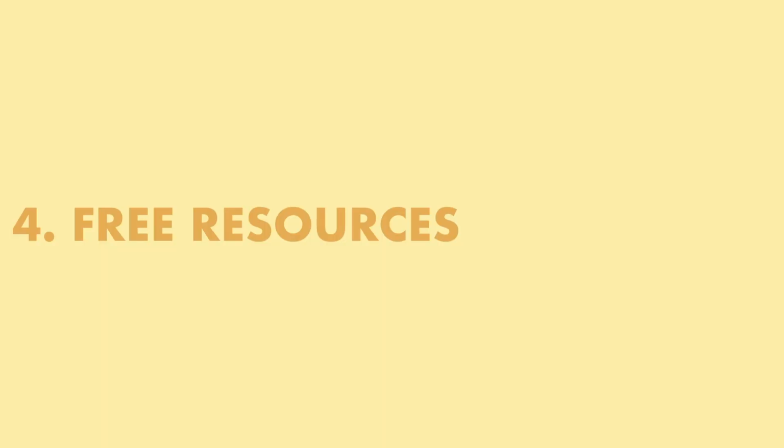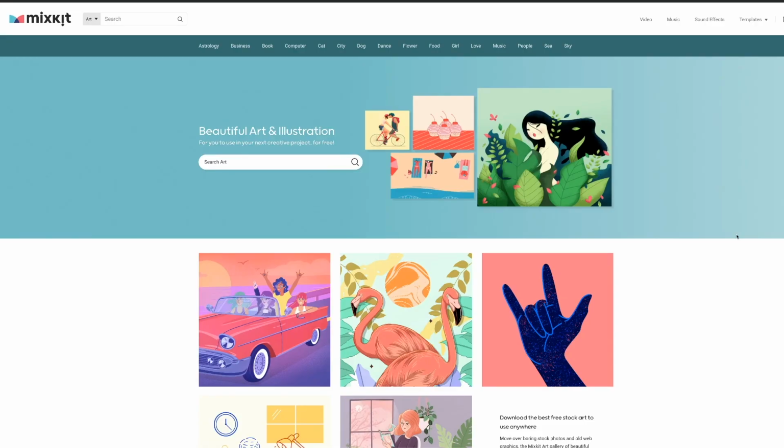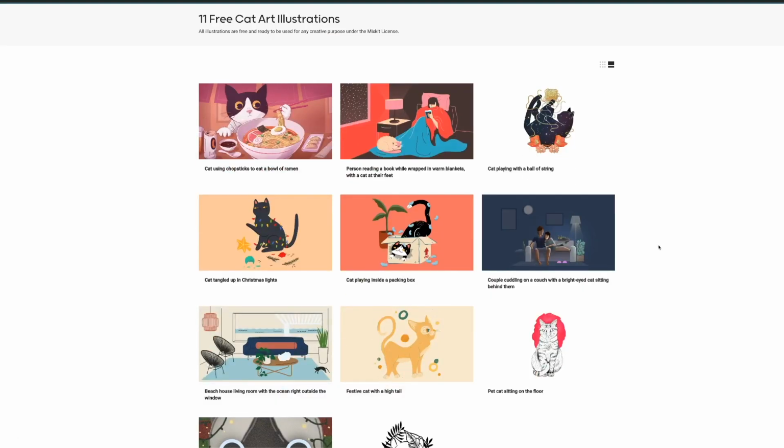My fourth tip is resources for finding royalty-free art to use for your t-shirts. I already mentioned Canva. My next free resource is mixkit.co. It's a website that I recently found where you are able to get royalty-free art to use for your t-shirts. In my opinion, these illustrations are absolutely beautiful and very unique and trendy, and they're a great way to spice up your t-shirt designs.